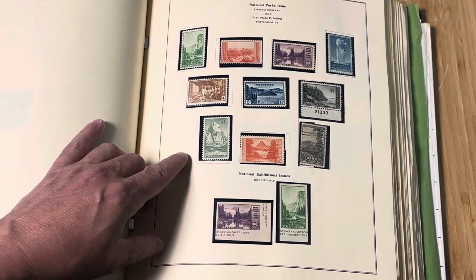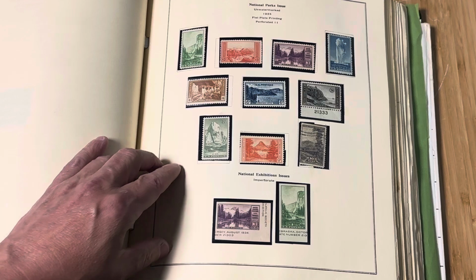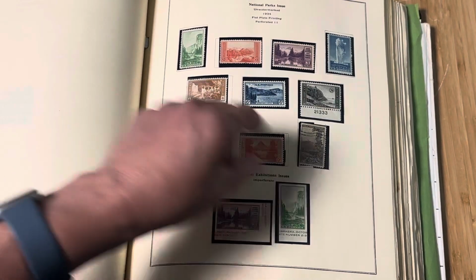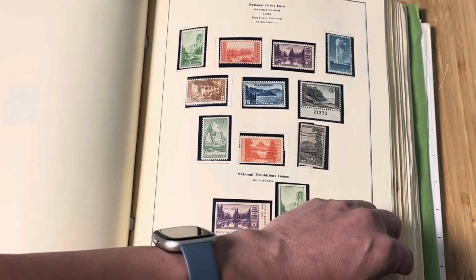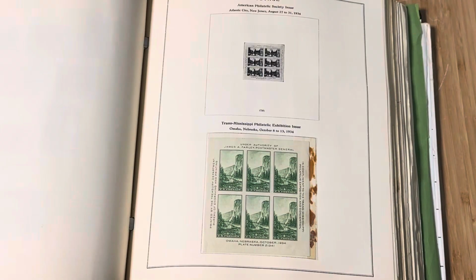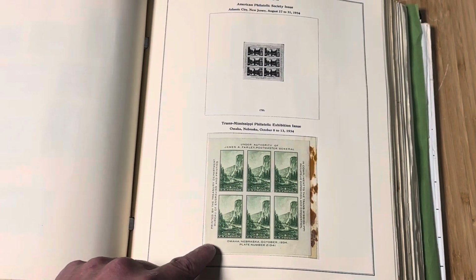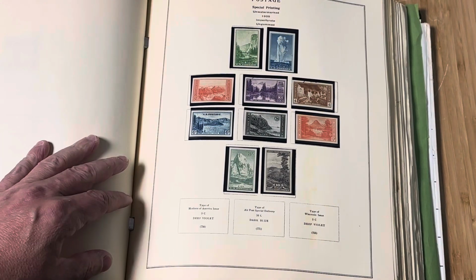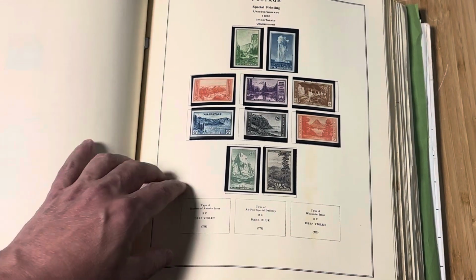Oh, I love these. National parks, and they don't even look like they've been used. Yosemite and Yellowstone, and there's the Great Geyser. That's a great looking set. Oh, look at that one too. You got the page. I suspect a collector would be very interested in some of these.